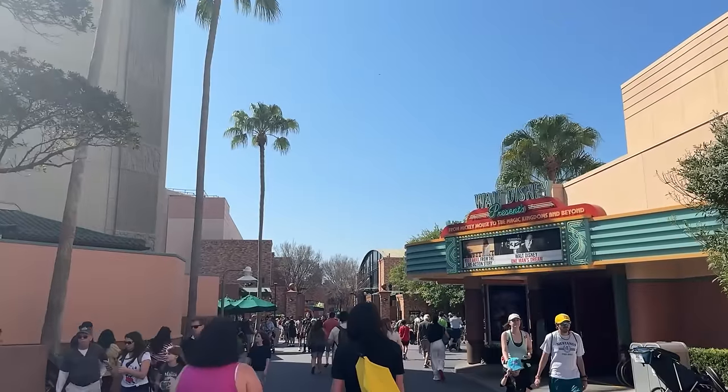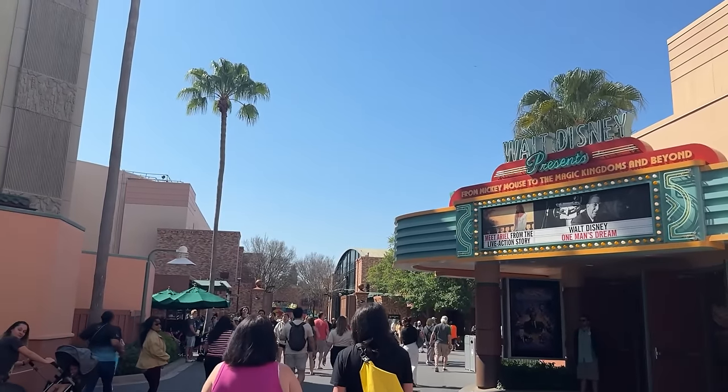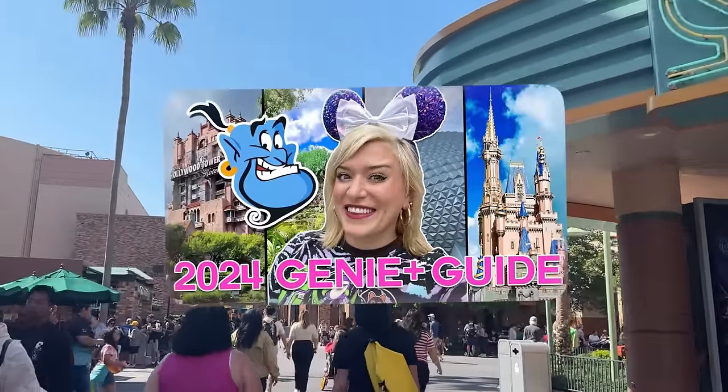First up, we're headed into Toy Story Land to ride Slinky Dog Dash, which we are using Genie+ today. I booked first thing at 7 a.m. Now, we're not going to get into the weeds with Genie+ in this video, but we do have Genie+ guides for each park I recommend checking out.